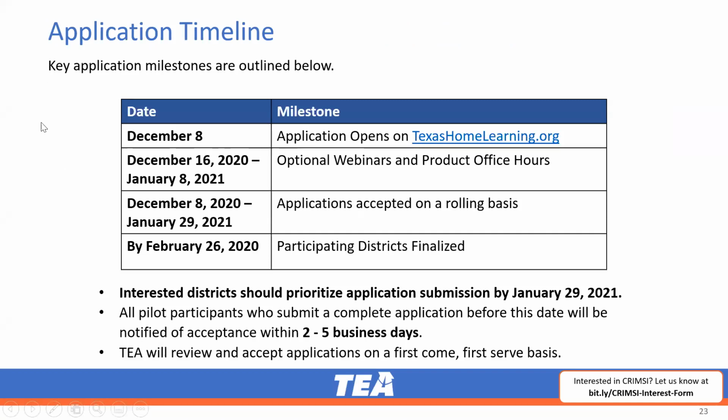I'm going to jump into the application itself before we're able to jump into Q&A. So the application, we have some key milestones here on this screen. First, the application opened on December 8th. You can find it at texasHomeLearning.org. And then we have a series of optional webinars as well as product office hours starting today through January 8th. So a couple options for attendance there.